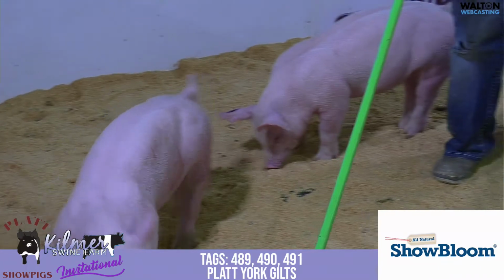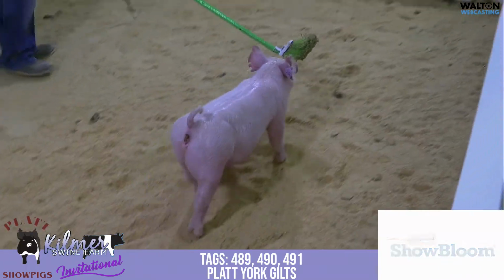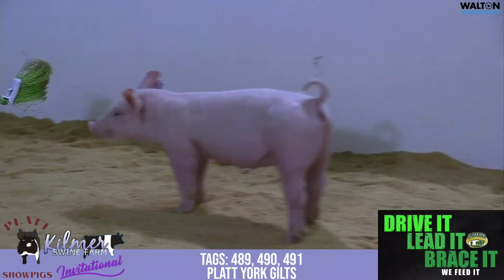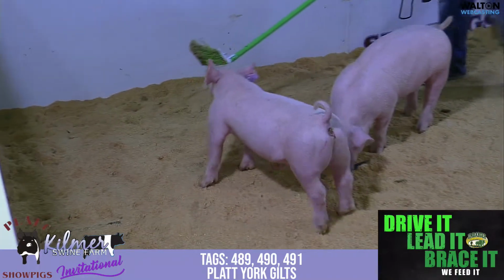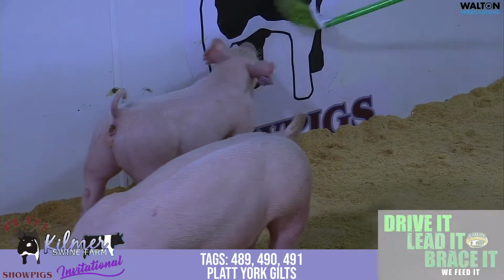491 is next. This is 68-5. This is also a Knockout, the Kilmer boar. Mother's a Kingpin sow. We bought a group of gilts from George Watson in Kentucky. Would have been last summer, and this gilt here would be out of that group. The mother, this gilt is a little bit smaller, but I think another one that's very similar to the gilt we just talked about.